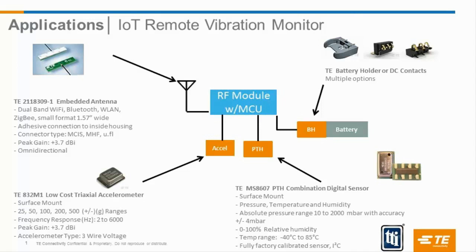Now, these aren't the only devices in a typical application like this, and later in this presentation, we'll go through some of them. TE has flow sensors for liquids. They have force sensors, position sensors, and speed sensors. And there's even a water level sensor, just to name a few. Many of these are designed for industrial applications, and some of these have threaded pipe interfaces with cables or a connector where you can connect these devices directly to the industrial application.